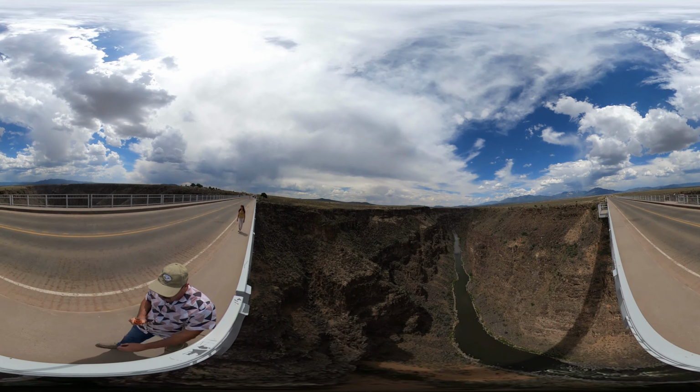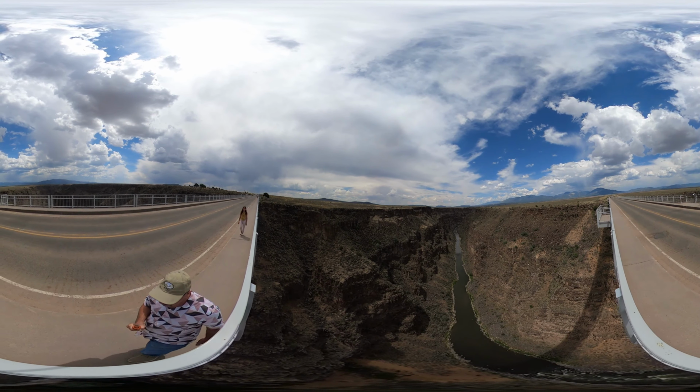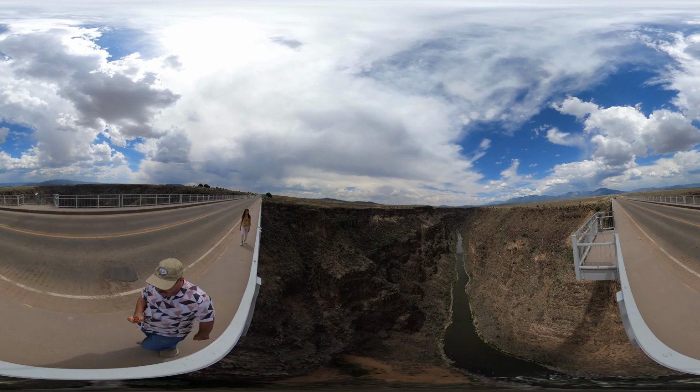Feeling adventurous? Step carefully towards the edge and gaze down to see the Rio Grande River winding through the deep canyon. The sense of height and depth is awe-inspiring and sure to leave you in wonder.